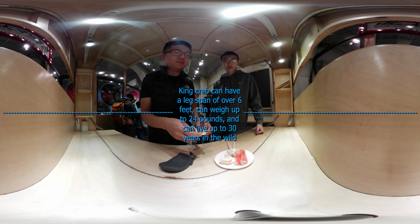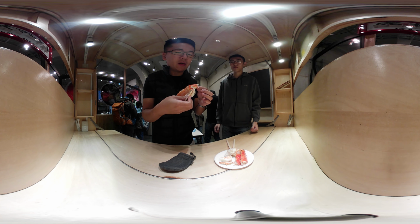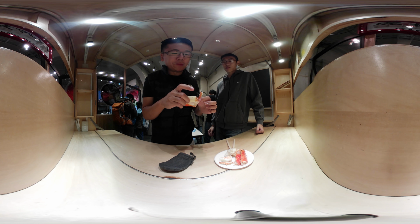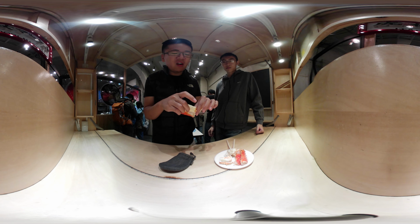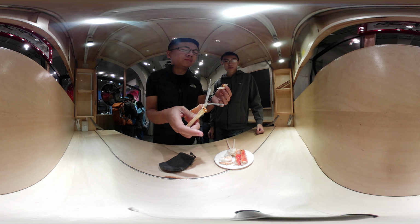Still has a lot of that natural crab sweetness to it. If you ask me, it's a little on the drier side. But if you love crab, then you should definitely try it out. It's definitely not bad. I'm not knocking it, but it is a little drier.